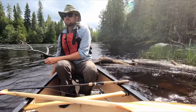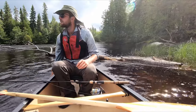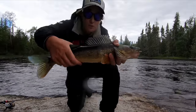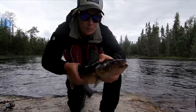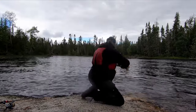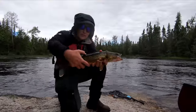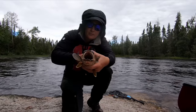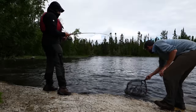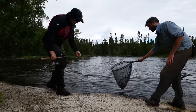Barbless hooks, great for catch and release. May keep one, but not right now. Just got this guy here from shore. Not too much, but his biggest one yet. Send him back. Another okay sized one. It's a good pool. Nice one. Yeah? Not the nicest one yet.